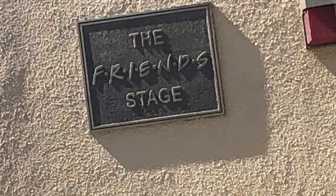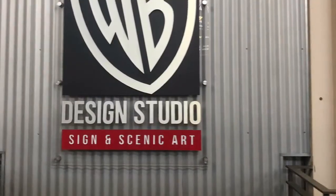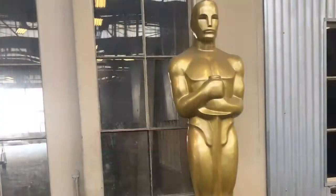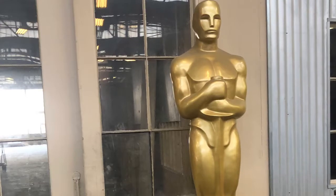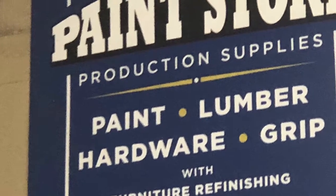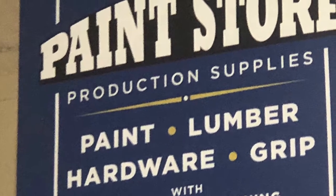At the Friends stage, you don't get to go on that, but you get to see where it was filmed at. We did go on an actual sound stage and actually saw a show that's being filmed. It wasn't going that day, so we just walked on the sets, which was really cool. You don't really get that anywhere else in the industry where they're going to give you a chance to see something. Every tour is unique and different depending on what is going on that day.